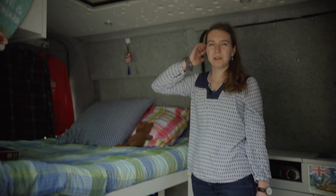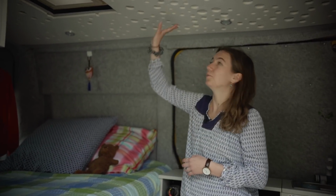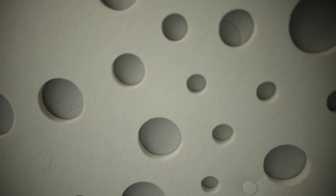On the walls we have material to insulate from the sound, kind of carpet material. We got this material together with this. It's made from recycled material, from PET bottles. In the same building we were working on the van, they had this company and they didn't need those parts anymore. And we said, why not use them for our conversion? We drilled the holes and we also used some glue to make it hold.